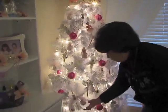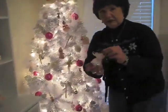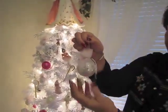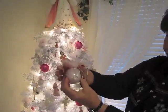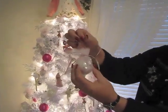These right here, Amy, you may remember, these are just little plain silver ornaments, and I took pink tulle and cut it in a circle, gathered it up around it, and tied a little silver string around it to give it more of a pinkish look.